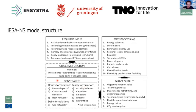And just to close, that's a bit how the model works, that's the model structure. It's, I think, quite simple and quite similar to other models. Input data required is mostly macroeconomic data to see future volumes of industry, transport, etc. We need technology data in terms of learning curves, how much the technologies will cost in the future, a bit of policy landscape to see what are the mitigation targets and evolution of primary energy in the future. And the system basically minimizes the objective function following a set of constraints, which are hourly for the power sector and daily for the gas sector.